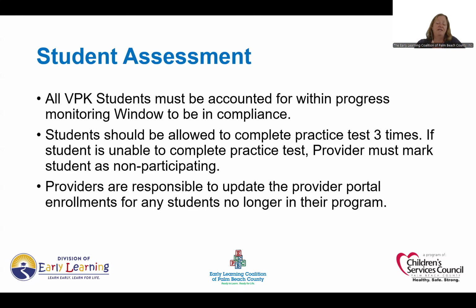So we do ask that all VPK students be accounted for within the progress monitoring window. That's why we give you the opening date and the closing date, so that you're able to test those students while the window is open. The first assessment that is completed is the one that will count for your assessment score. If you have children that are English language learners or maybe have an issue, we do ask that you give them time to complete a test up to 3 times for them to pass the practice test. If they're not able to pass the practice, then you can mark them as non-participating. And if you have students who have left your program, then we do ask that you end their enrollments in the provider portal so that they come off of your VPK FAST responsibility list of students that need to be assessed. That way we'll have a good count of all students that were assessed.